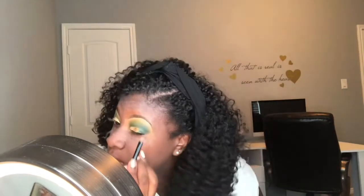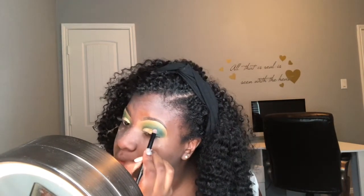It's actually very pretty. I'm not even sure if I want to do the glitter at this point because I'm already kind of liking how it's looking a lot. Yeah, I like how it looks a lot. I think I might not do the glitter today. Yeah, I like it a lot.